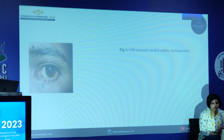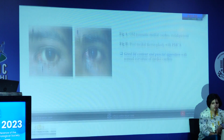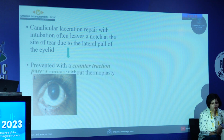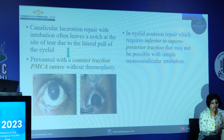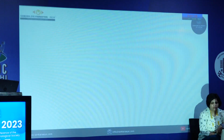And here is a patient with the old traumatic medial canthus malalignment, post-surgery 2 weeks, showing a good lid contour and punctal apposition. And usually a canalicular laceration repair with intubation often leaves a notch at the site of tear because of the lateral pull of the eyelid, which can be prevented with a counter-traction PMCA suture like this patient. And similar kind of suture is required in eyelid avulsion, where inferior to superior traction is required, which may not be possible with a simple monocanalicular intubation, which can be achieved with PMCA suture.